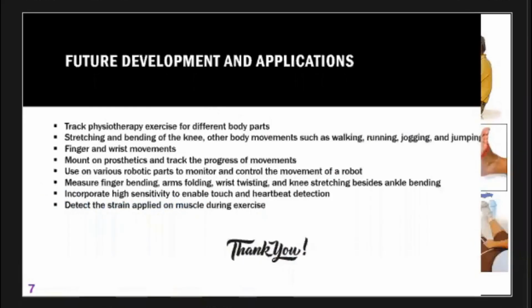The future work we are planning to do with our sensor is to make it so sensitive to strain that it can track physiotherapy exercise for different parts of the body. It could also measure stretching and bending of the knee, and other body movements such as walking, running, jogging, and jumping. We also want to make it sensitive enough to detect finger and wrist movement. And we want to mount it on prosthetics and track the progress of the movement.